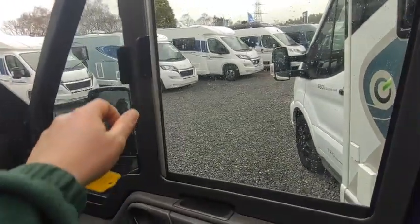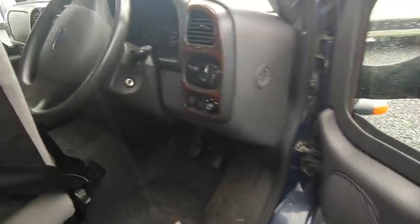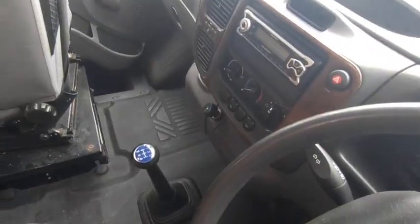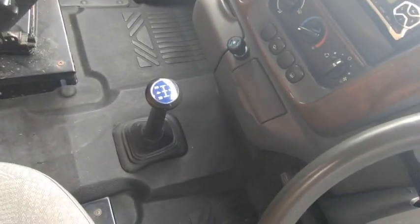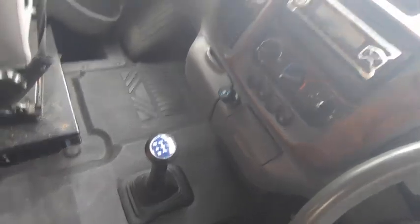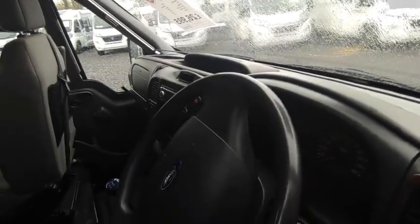Cab spec wise, it's got cab blinds. You didn't see them very often in 2006. That would have been an option, really good. It's got electric windows, electric mirrors, and cab air conditioning. You don't see that very often. So it's the last of this shape of Transit, first of the front wheel drivers. It's got a 5-speed manual gearbox, and yeah, 3.5 tonne. It's got a cab windscreen blind as well, which is really good.